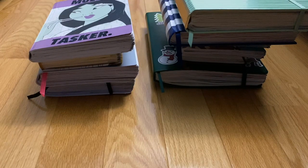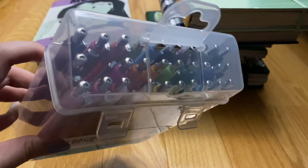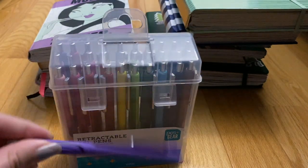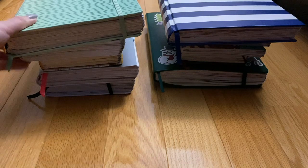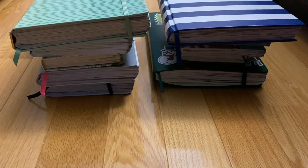Writing utensil wise, I really enjoyed the Pen and Gear gel pens. They're comparable to the Papermate Inkjoy ones, but a little bit cheaper. They write just as smooth, and I love them. As for anything I hate, I can't really say that I hated anything. I just disliked this journal because of the paper quality, but it was only $5, so I can't complain too much about it.